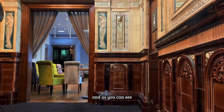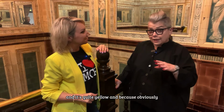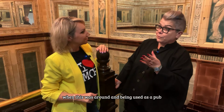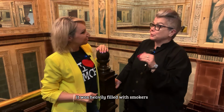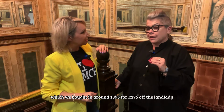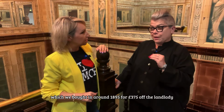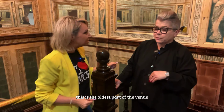And as you can see, it is beautifully tiled, Victorian tiling, and it's quite yellow because obviously when this was around and being used as a pub, it was heavily filled with smokers. This is the Railway Inn, which we bought in around 1895 for £375 off the landlady. £375. Is this the oldest part? This is the oldest part of the venue.